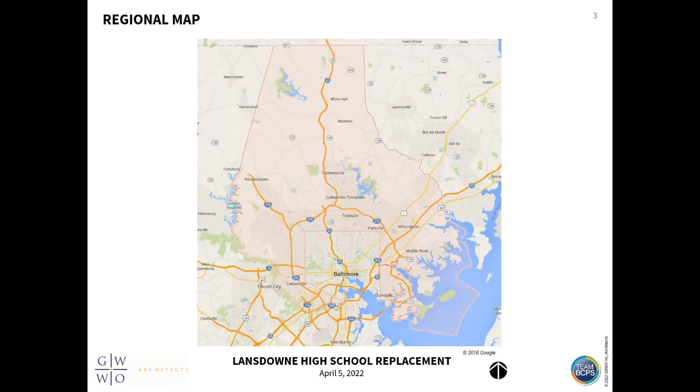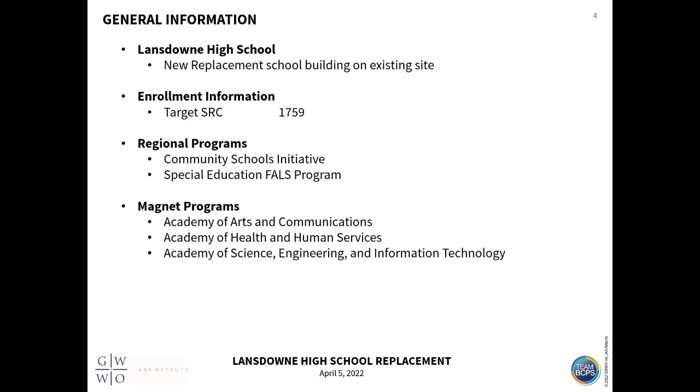The project Lansdowne High School is located on the southern portion of Baltimore County. Some general information: this is a new replacement school on an existing site. Our target student rated capacity for the project is 1,759 students. There are two regional programs associated with the school, a community schools initiative program, as well as a special education FALS program. The school also currently has three magnet programs, the Academy of Arts and Communications, Academy of Health and Human Services, and the Academy of Science, Engineering, and Information Technology.